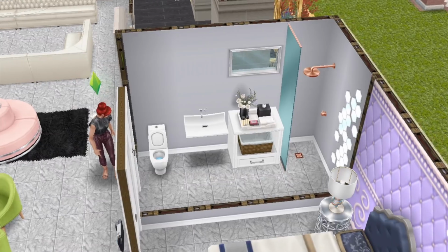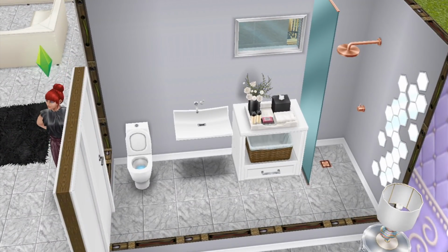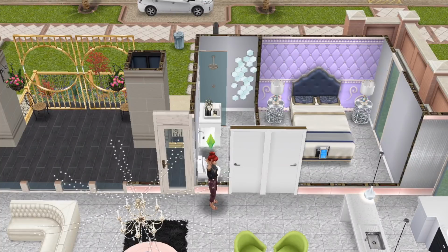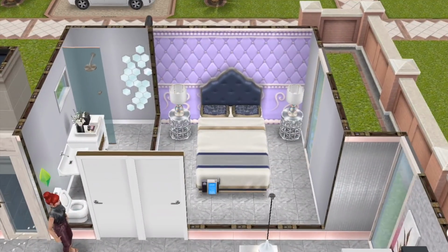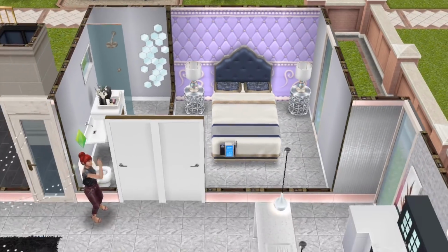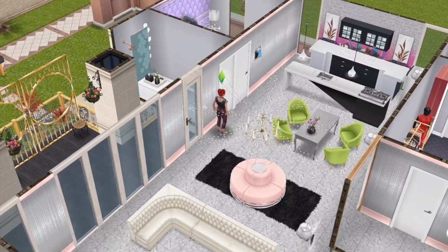I could very well have put in a bathtub, but I would have missed out on the little detail here of placing this lovely cabinet with a basket and the items on top. It just added a little bit more detail to the bathroom. Now again, I've placed a beautiful feature wall behind this bed in this bedroom here. And it's a really lovely thing that we can do now in the game.